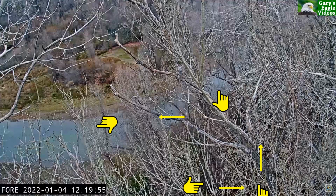It will fly out of the forest, turn to the left, and fly where the fourth pointer is. I wanted to add that when the eagle hits the first pointer, it is actually flying as it snaps a branch off the tree. And you will be able to hear that branch snap off. Let's roll it and take a look.